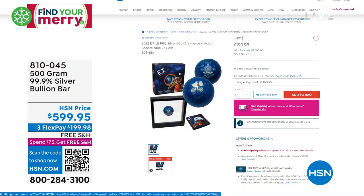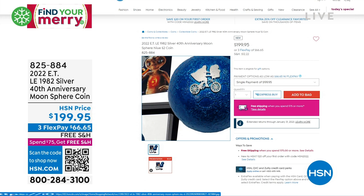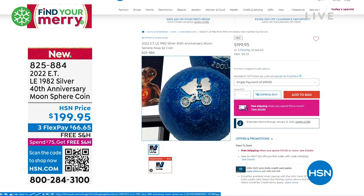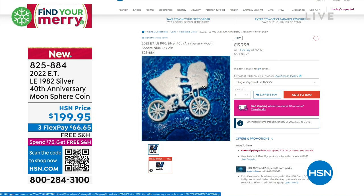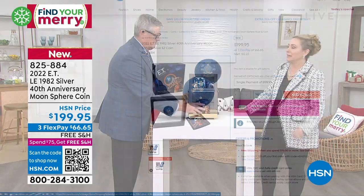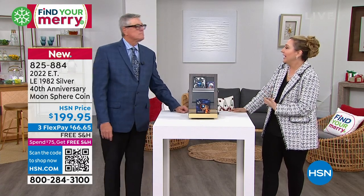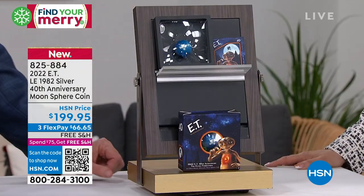All right, so we're going to jump in with our first item. Obviously we are all fans of ET. This is a limited edition silver 40th anniversary moon sphere coin. My daughter, who is now 22, watches horror films all the time. Something about ET scared her when she was little, and it was my favorite movie. Now we go to Universal Studios together to see ET.